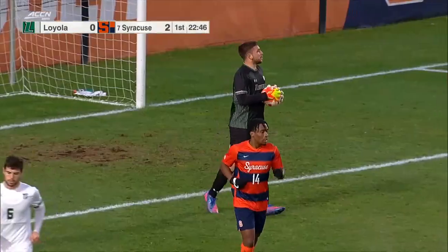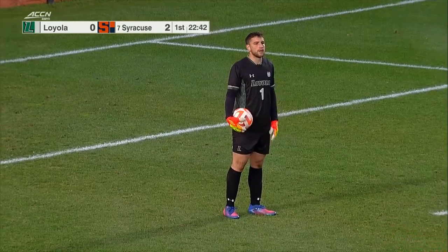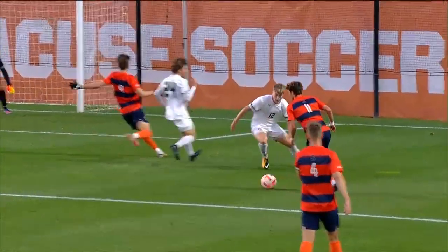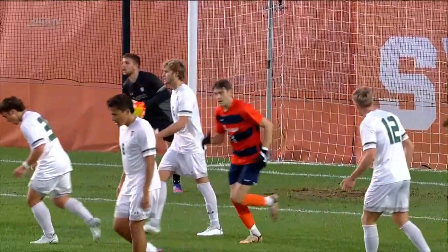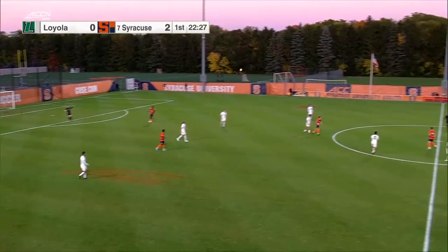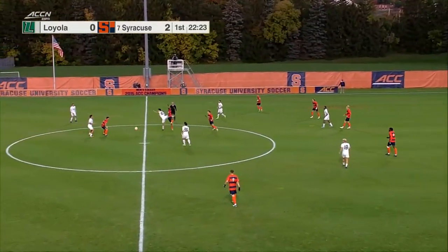Palmed down by Peresis. And with that pressure from Opoku, it really forced Peresis to have the ball jumbled out of his hands, and with this shot here, he finally got a clean catch. It's been a little messy for Peresis this whole match so far. And the grass in front of his goal already torn apart, really. Peresis doing a lot of work here at SU Soccer Stadium.